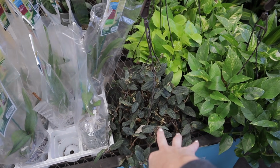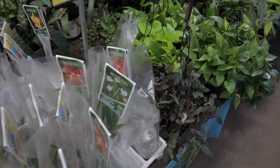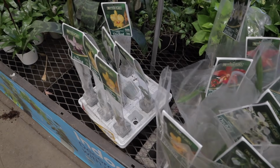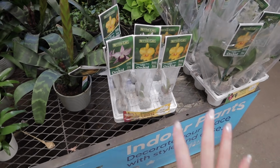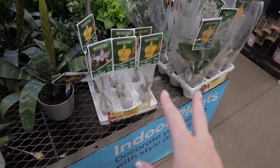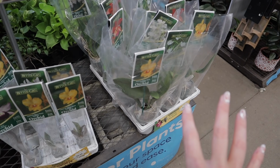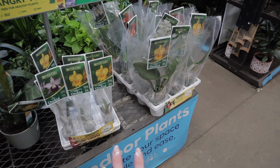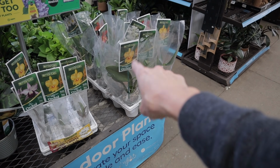I think this is like a watermelon pilea or Polynesian ivy. That's it. I always want to say Pilea repens, but I think that's a different one. Some really neat orchid. I've been seeing some fun orchid varieties coming out, other than just the standard Phalaenopsis that we see. It's like these exotic orchids. So varieties are now out, and these are $10 for the little ones and $17 for the large ones.